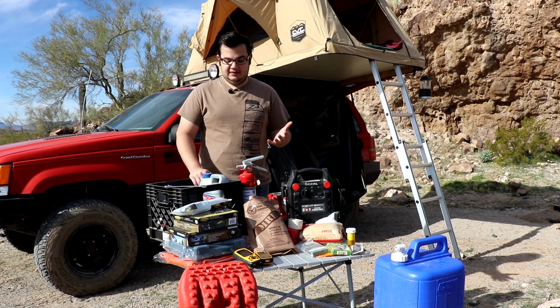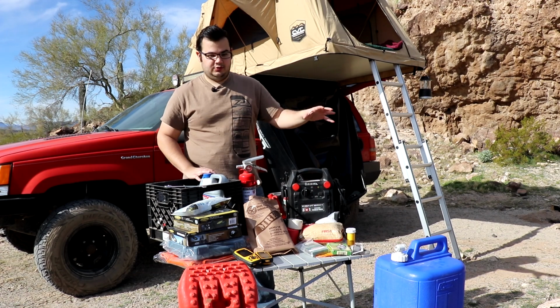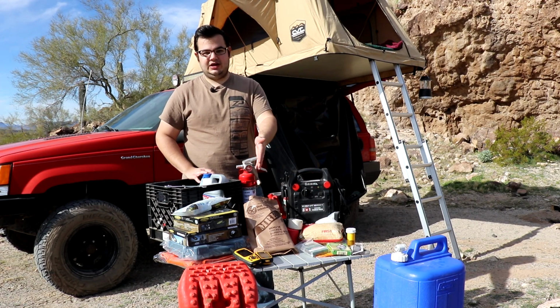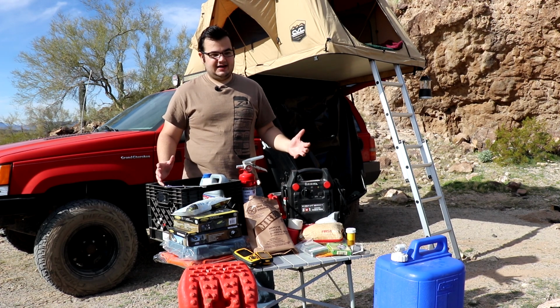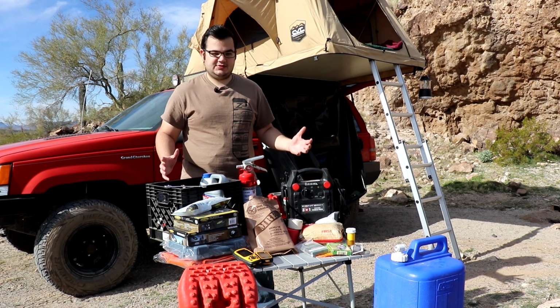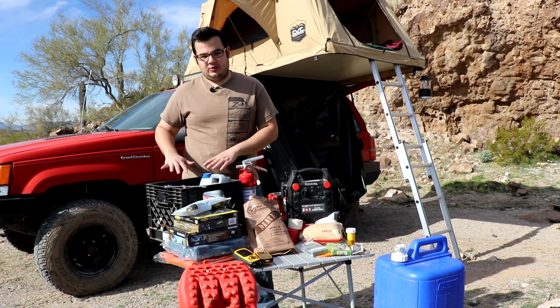And luckily for Christmas this year, my family got me some new gear. So what I'm going to do today is run through very quickly the gear that's always with me, as well as the new gear. That way you guys can know exactly what I carry with me. And again, this is not a complete collection. It's still expanding and growing, but the way it sits right now, I feel pretty confident and comfortable with what I have. So let's start with the crate.